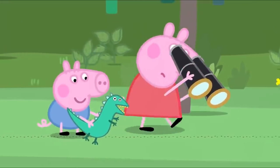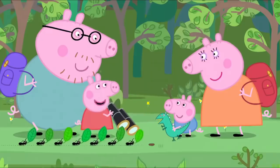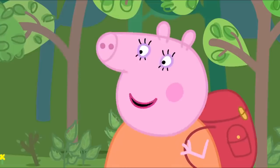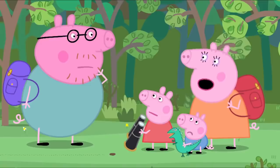George has found more footprints. Ooh, what little footprints? The footprints are being made by ants. They're collecting leaves to eat. Are they going to have salad for lunch? Yes. Talking of lunch, let's have our picnic. Oh, the picnic. Daddy Pig, you've left the picnic in the car, haven't you?